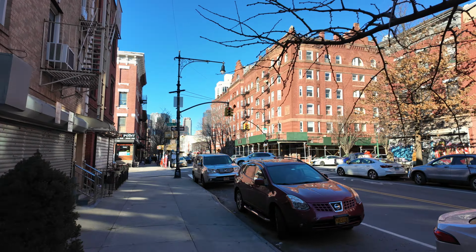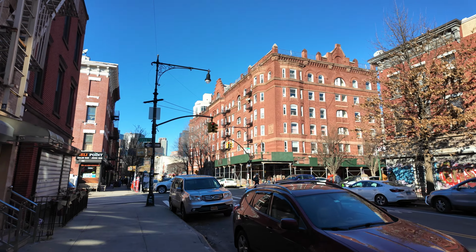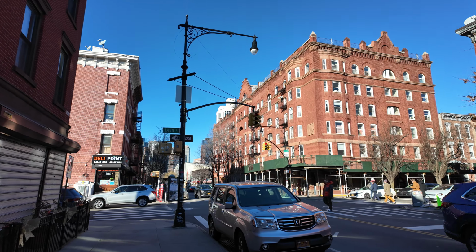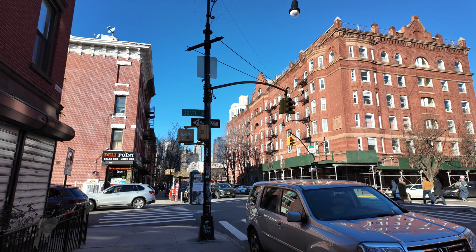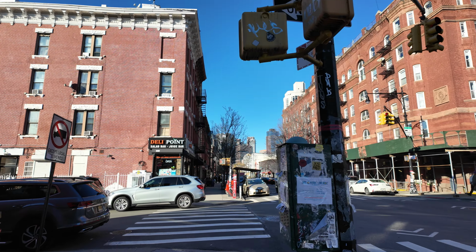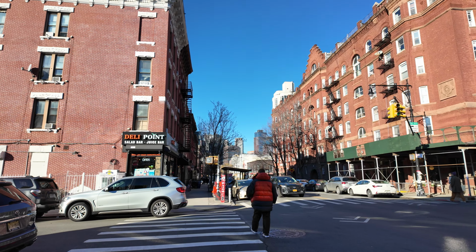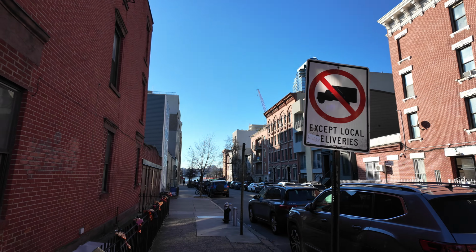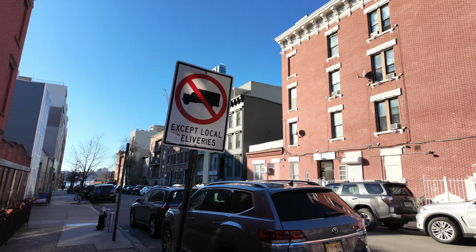Here's an old building up to the right. It's called the Astral Building. If you ever want to learn some history, just look it up. Let me just look to the left, give you an idea how it looks. And let's continue.